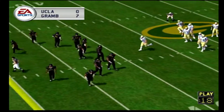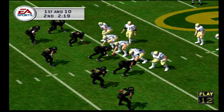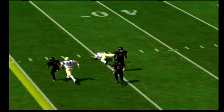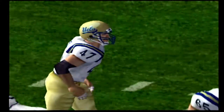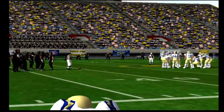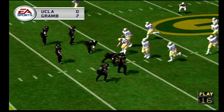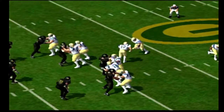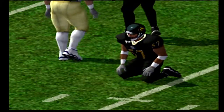First and 10. Ball on the 40. The Tigers put four men up front. Number 10 drops back, rolls right. He lets it go. Number 47 drops it. Second and 10. This is the sixth play of this drive. 4-3 defense. They hand it off. And he's taken down at the 36-yard line. That's 4 yards on the play.